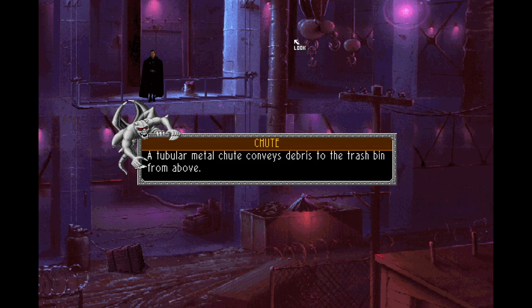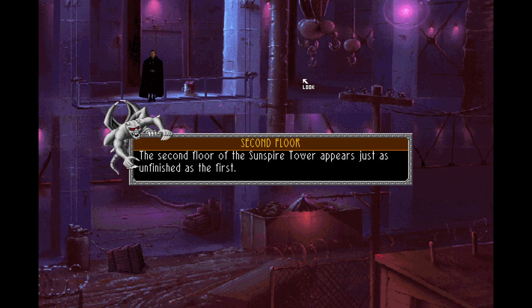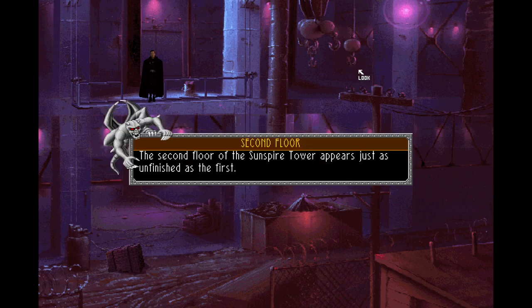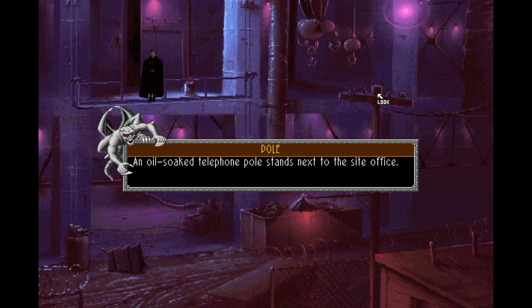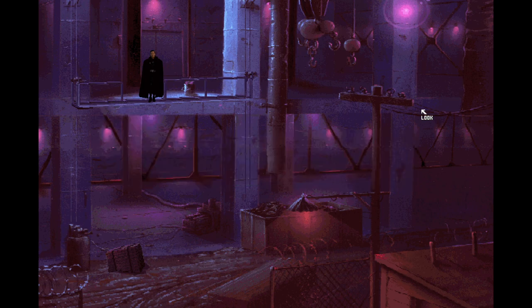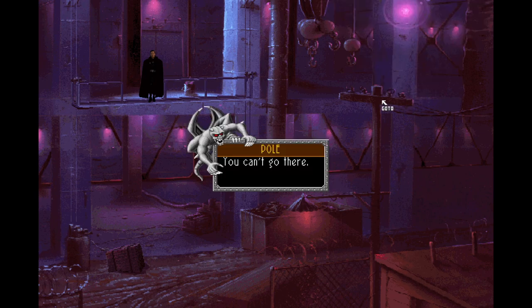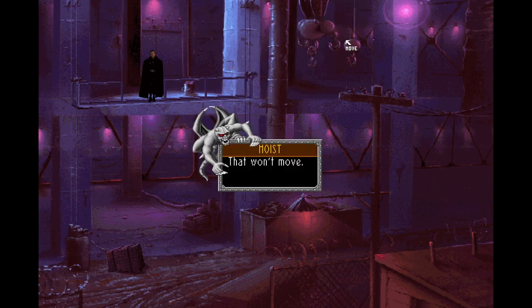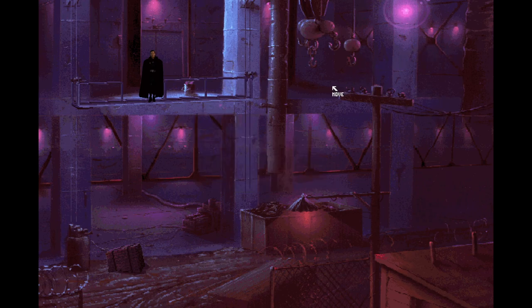Trash gets sent down from above. Could we do anything with that chute? Or this hoist? Oil-soaked telephone pole stands next to the site office. Overhead line provides temporary telephone service to the site construction office. Can we go to that? No, no, no, no. Can we move anything? None of these things are moving.